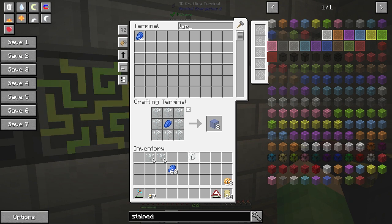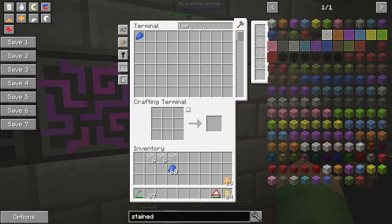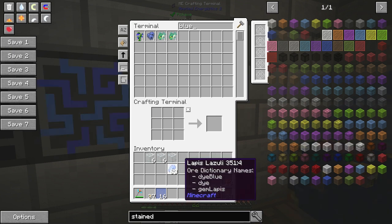There we go. 8 more. Did I actually have any more blue glass before I make them? Just to be certain, I did look. See, I didn't need to make them. That would have been a waste. Right, put you away.